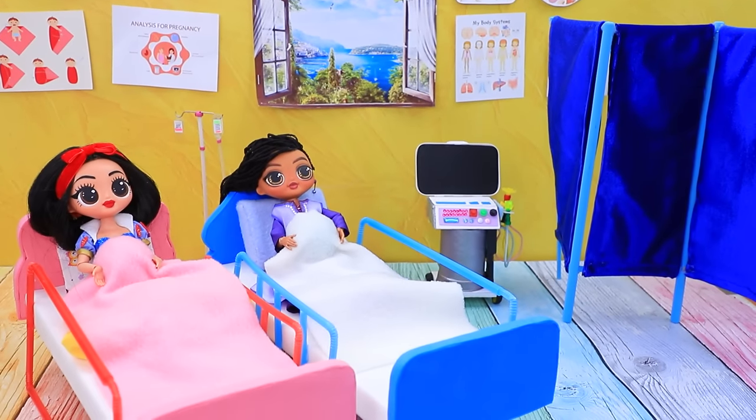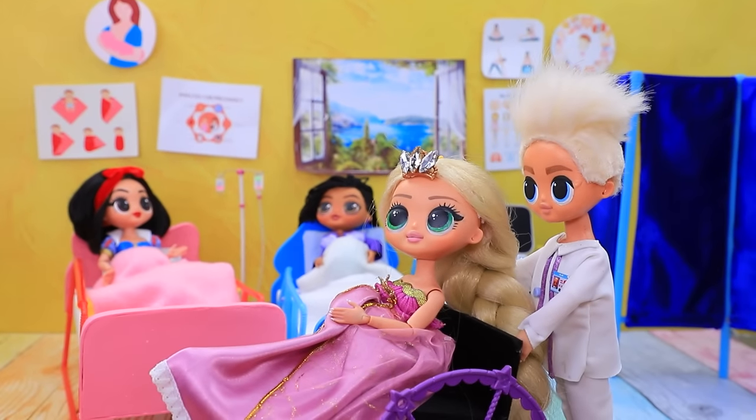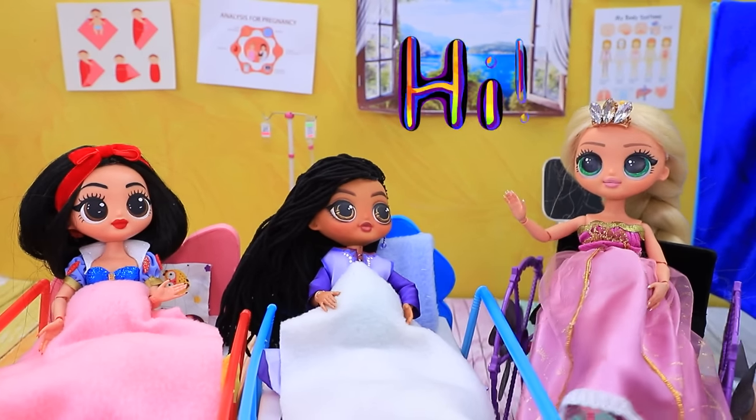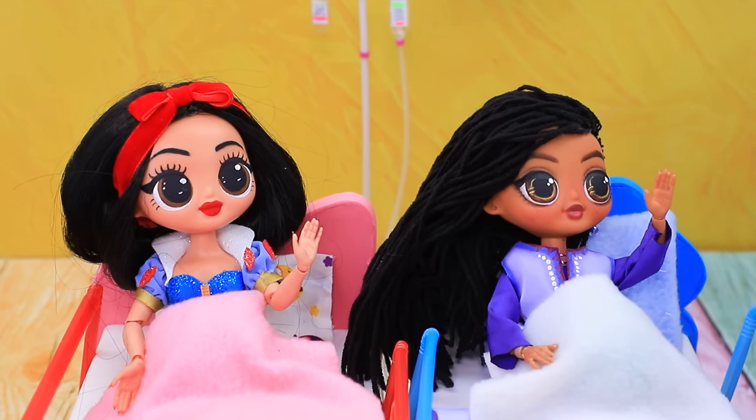Room for future mommies. Since then, I don't like apples. We're here. Hi. I'm Rapunzel. Hello, I'm Snow White. And I'm Asha. Welcome.